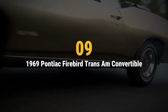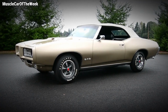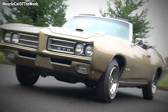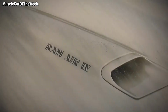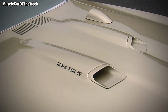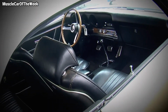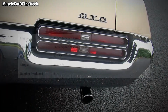1969 Pontiac GTO Judge Ram Air 4 convertible, 5 units. GTO Judges, of any variety, are desirable examples of Pontiac muscle, but one of the rarest combinations comes in the form of a 1969 convertible equipped with a Ram Air 4 engine and a 4-speed manual. For even though Pontiac built a total of 6,833 GTOs with the Judge package for the model year, 14 of those were convertibles with the Ram Air 4, and just 5 came with a row-your-own gearbox.